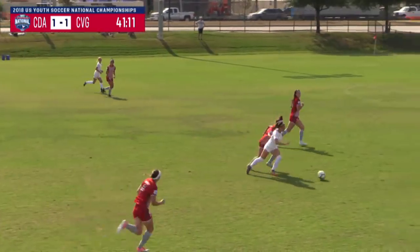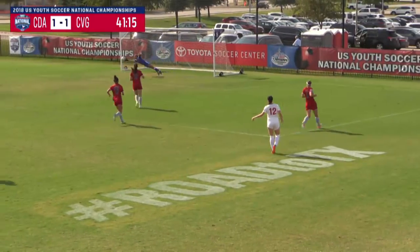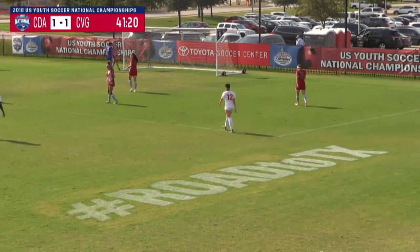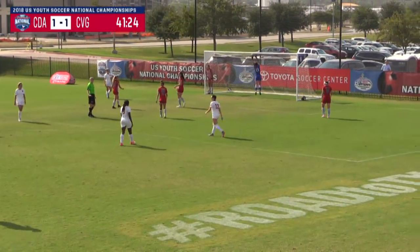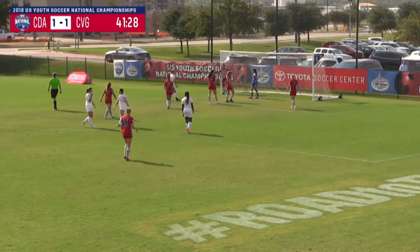Anucci again up against Wilhelm. This time she spins her. Here comes Anucci. Clipping that one goalwards. A touch off the defender. Should be a corner kick here. It is. Good play by Anucci, but unable to pick out a teammate with the cross.